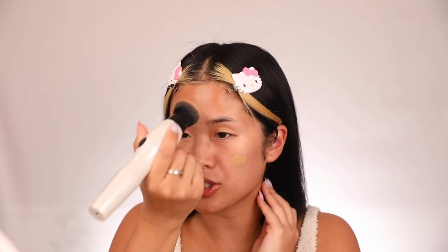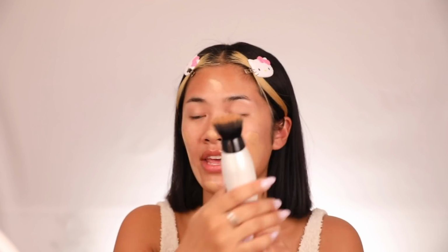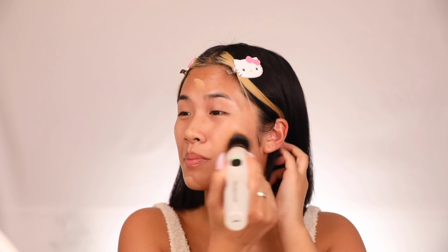First thing I'm going to do is put on the foundation before turning on the brush, and then I'm going to turn it on, and there's 3 different settings. This is the normal setting, and then this is the pulsating setting. I don't know why they have this setting, I'm just saying, but I like the normal setting, and it just blends everything out so quickly.